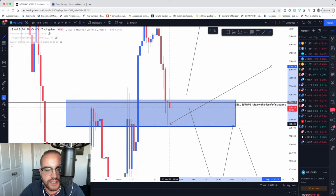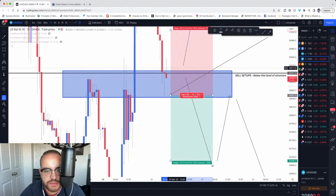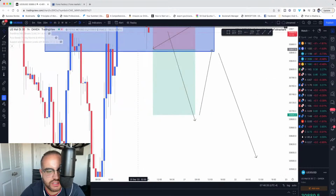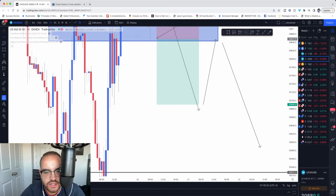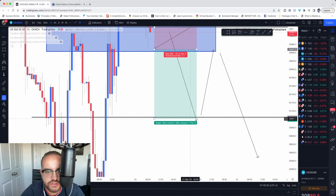US30, right? Obviously there's always a risk with something, but I would be looking for sells, and then kind of set my stops above this candle wick here, probably above this level here, let's say this level structure here, and then I would target potentially this level over here, because this is probably where the pullback will start. The price will probably come back here and then start to pull back and then retest this level of structure.